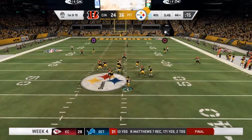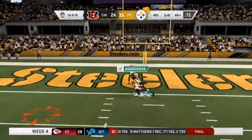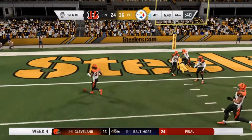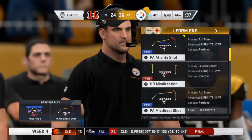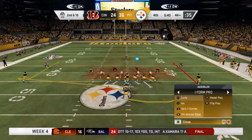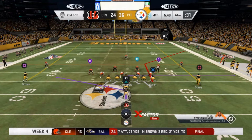Garoppolo. He'll let this go for the end zone. And that will be incomplete. Would have been a big hitter if they had connected. Instead, it's 2nd down. So after the incompletion on 1st, now 2nd and 10.